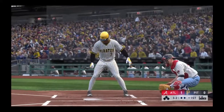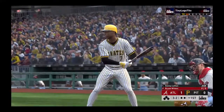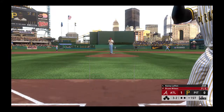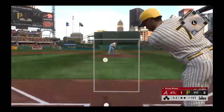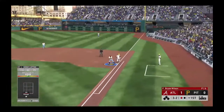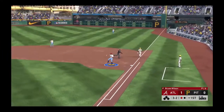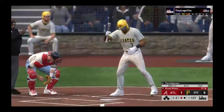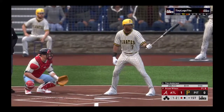Into the box, Kenny Lofton. He'll lead things off here in the bottom half of the first. Into the windup, ready with the payoff pitch. Hit weakly back to the mound. And that's the first out. So the base is empty here with 1 away.